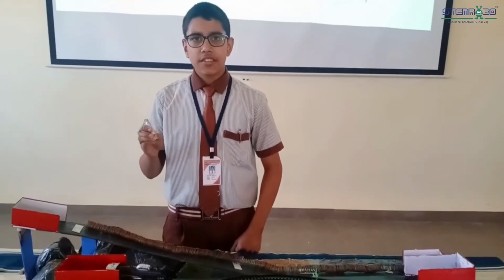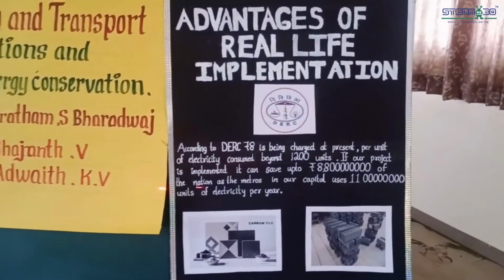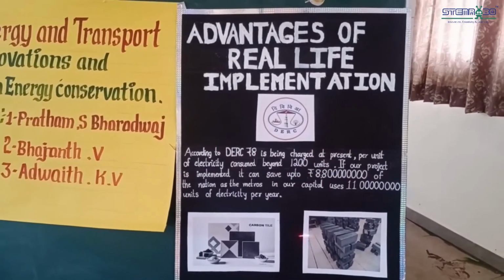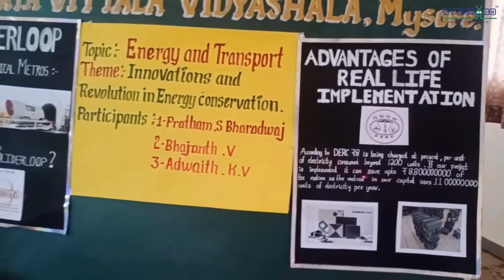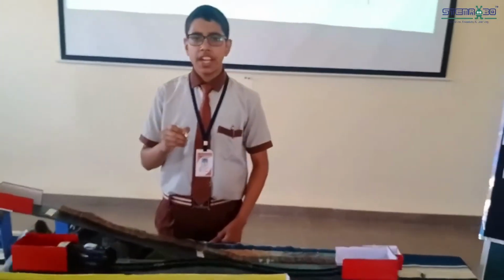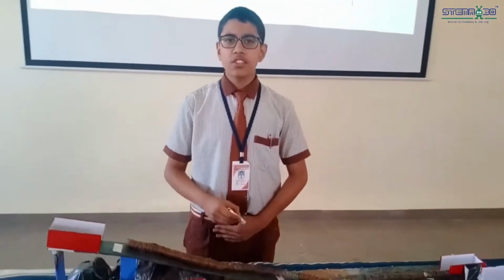Unchannelized energy is a waste. According to DERC, Delhi Electricity Regulatory Commission, ₹8 is being charged per unit of electricity beyond 1200 units. The metro city Delhi uses almost 1.1 billion units of electricity per year, and by implementing our project in real life, it can reduce almost 8.8 billion rupees of the nation's electricity bill. Now, my friend Pratham will continue and tell about the innovations of this model.